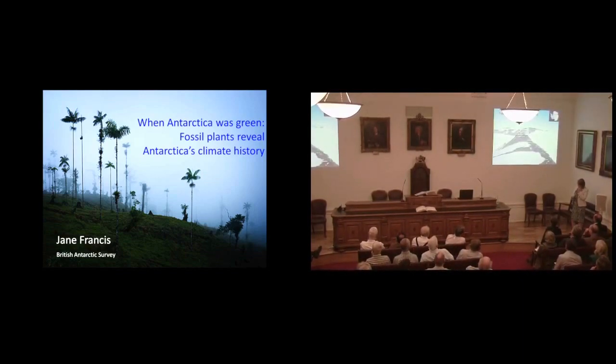So this sequence of rocks are Cretaceous in age. You can see where that red dot is on the map in Antarctica. And this sequence of rocks contains fossil plants that are about 100 million years old. So you can see this lady here, Jody. She was a PhD student of mine. And you can see she's standing next to a fossil tree in the rocks. Jody is a normal-sized human being. She's not a dwarf. So you can see that's a very large tree trunk that's still upright in that sequence.